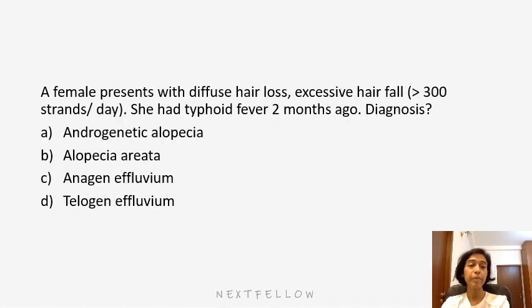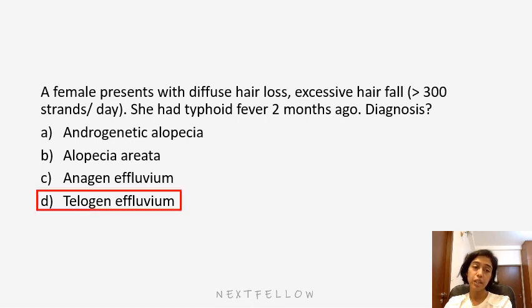A female presents with diffuse hair loss, excessive hair fall of more than 300 strands per day. She had typhoid fever 2 months ago. What is the diagnosis? Here the most fitting diagnosis would be telogen effluvium. It fits all the characteristics.